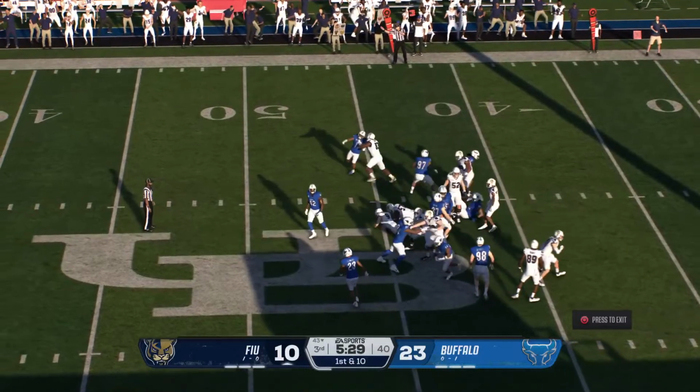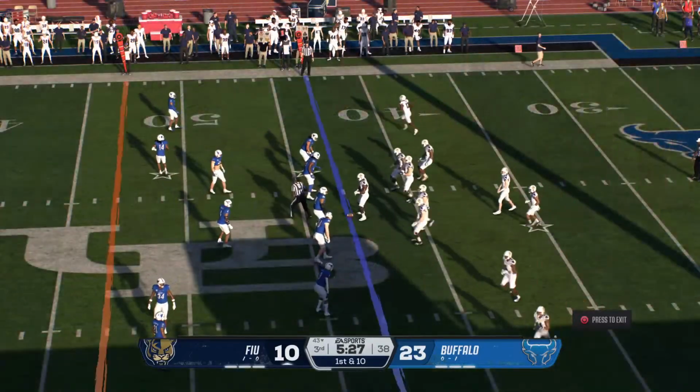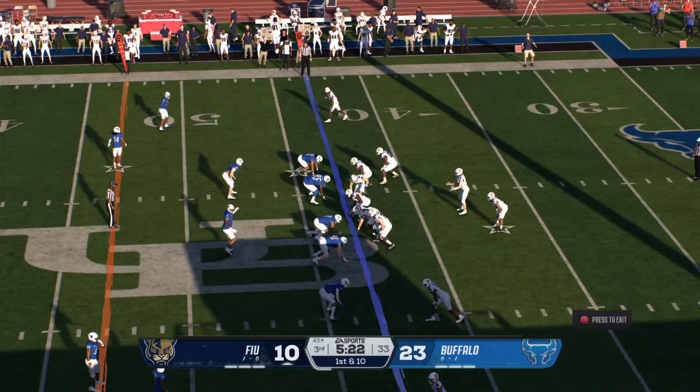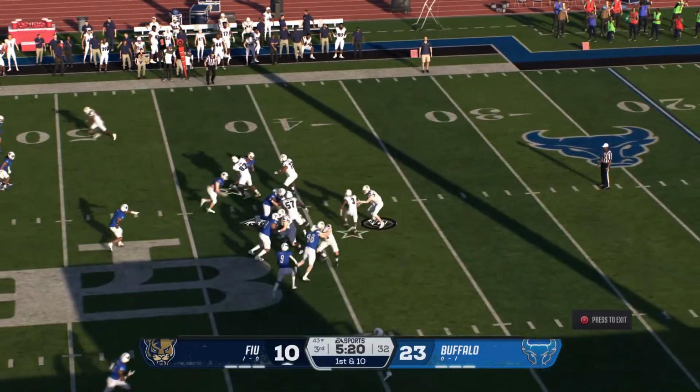Tries to slither forward on the sneak. FIU comes out with a fresh set of downs. And David, on 3rd and inches right there, that's often a decision the quarterback predetermines. Who's my best guard? That's the guy.